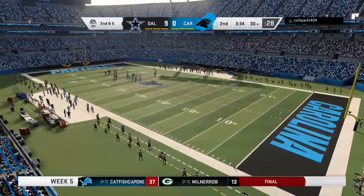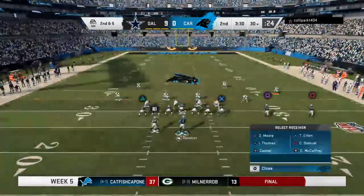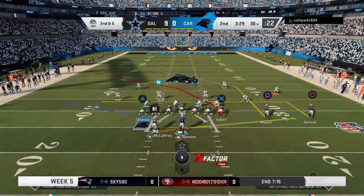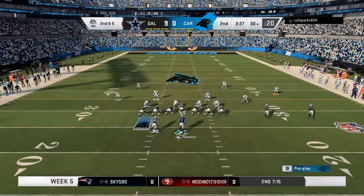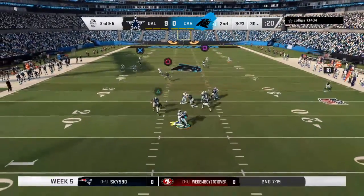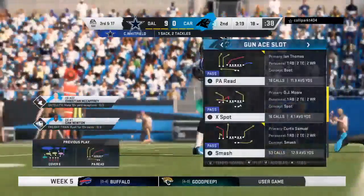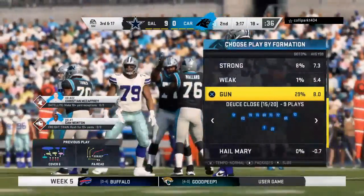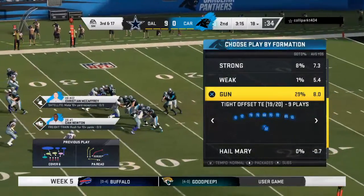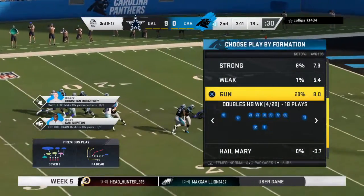Yeah, will they make up for it? Ball on the 30. They'll come up with a 2nd and 5. This is Newton off the play fake to McCaffrey, and he will go down. A Cowboys sack. Well, they go play fake. The problem is nobody was faked out. And when no one's faked out, what's the end result? Quarterback gets hit.